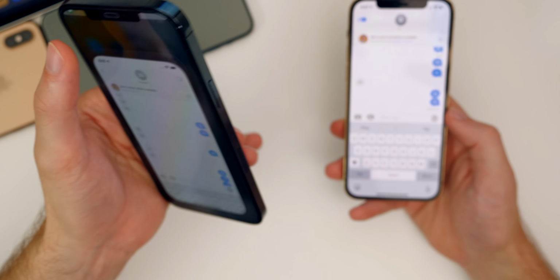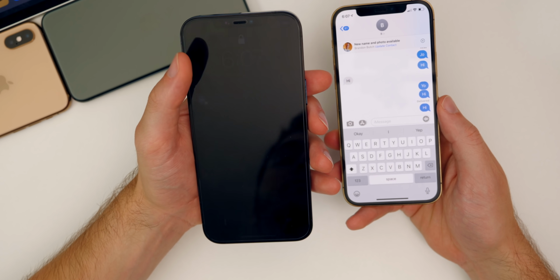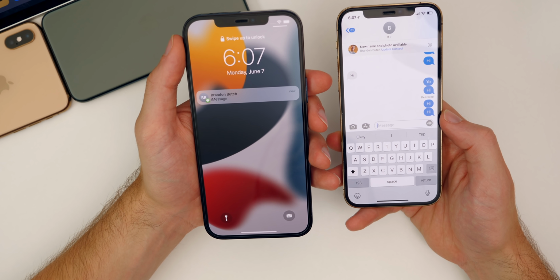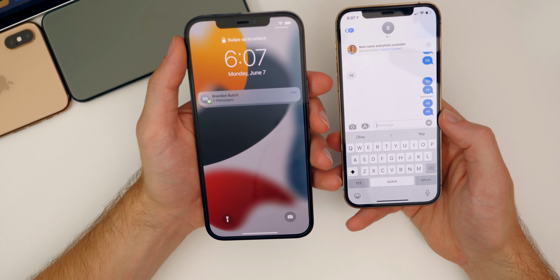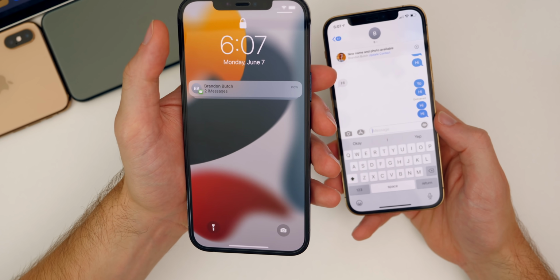And if you go ahead and tap on it, you can see it just takes you right to messages, of course. And if I go to the lock screen, you can see this is what it looks like on the lock screen. Much better in my opinion. And you can also see when they're grouped, it looks just like this. It's just more compact on the lock screen. You can fit a lot more notifications on there now that this is slimmed down a little bit.